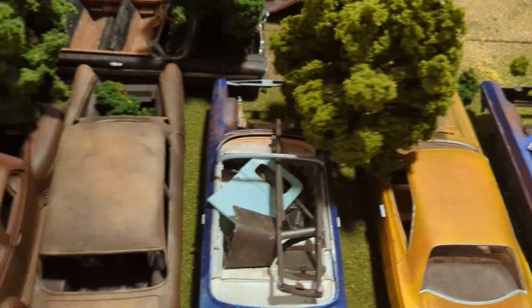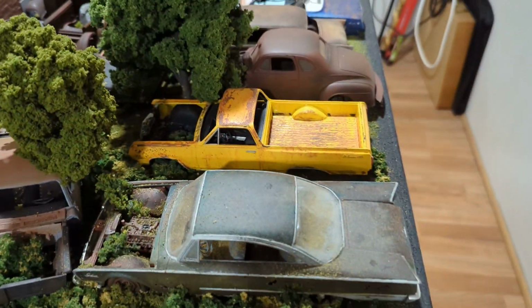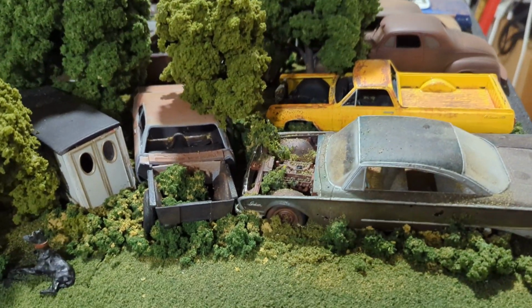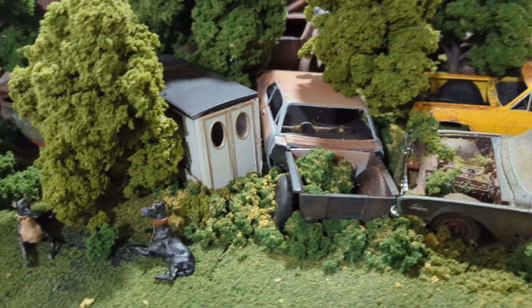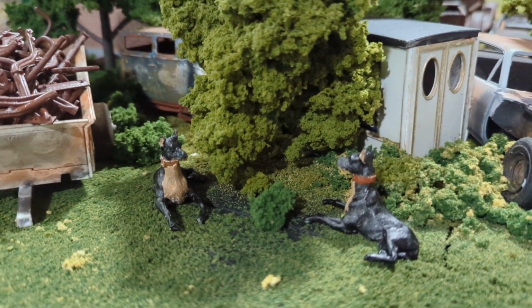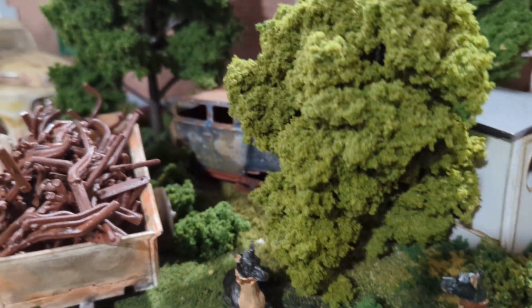We're going to walk back here to the other side of that line of cars now. And we're going to focus on, we got a couple puppy dogs back there sneaking in. Got to watch out for those at night, let me tell you what. Yes, we have junkyard dogs all over the place.